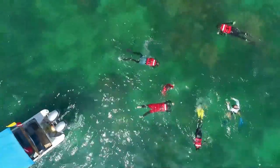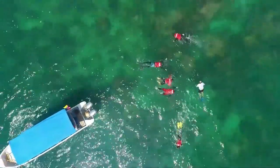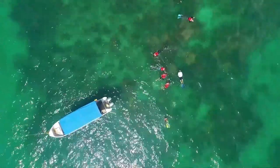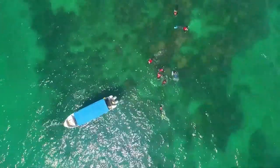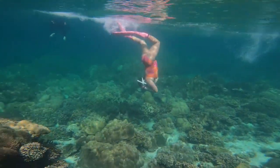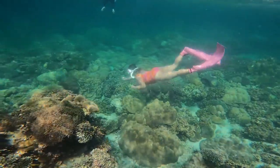In this video, we break down the top 5 best snorkeling goggles you can buy right now. We made this list based on performance, features of the product, value for money, manufacturer's reputation, and most importantly, actual user feedback. So, if you choose from this list, you can be rest assured that you are buying the best snorkeling goggles on the market this year.